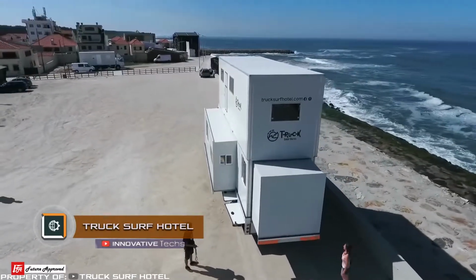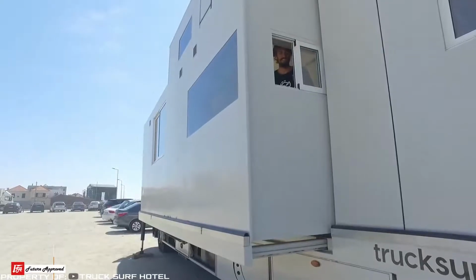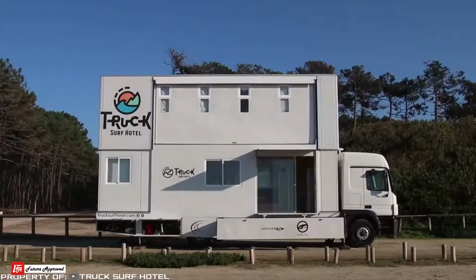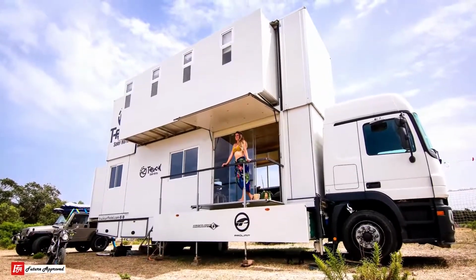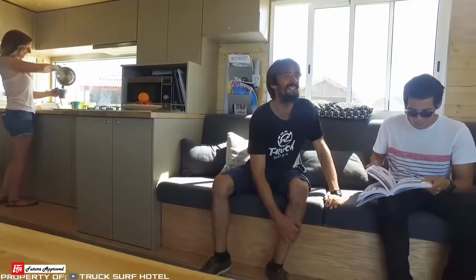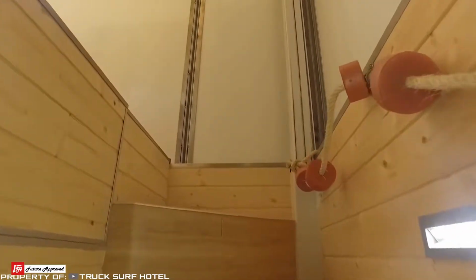Truck Surf Hotel is an incredible two-story hotel on wheels. The main difference of this mobile home is, of course, in its dimensions. The two-story design provides almost 3 times more living space than the average tourist van. Thing is that on the second floor of the novelty, there are 4 bedrooms at once.